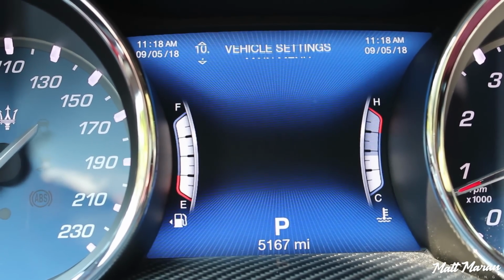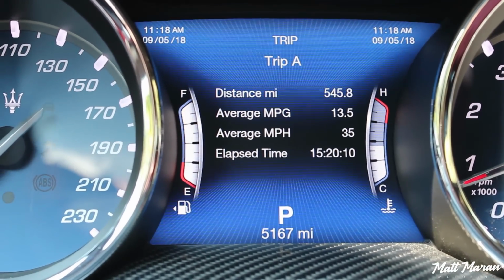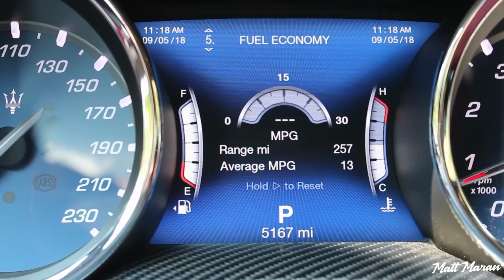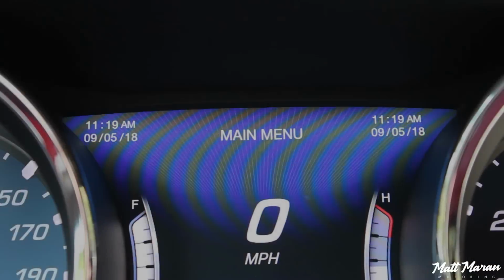It'd be nice to see like a boost gauge, for example, since this is turbocharged, but you don't have that, unfortunately. But it does show your media info and all those types of things too, which is great to have. One strange thing though is you'll see in the top there, it has the time and date on both the left and the right side, and it's just really bizarre. They repeat that information twice.